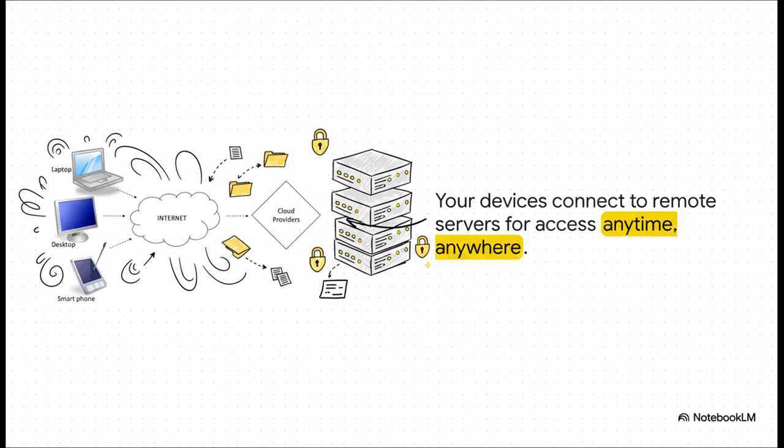As you can see here, your laptop, your desktop, your smartphone, they all connect through the internet to these cloud providers. And those providers are the ones hosting all the servers and software, giving you access to your entire digital life, no matter where you are or what device you're using.